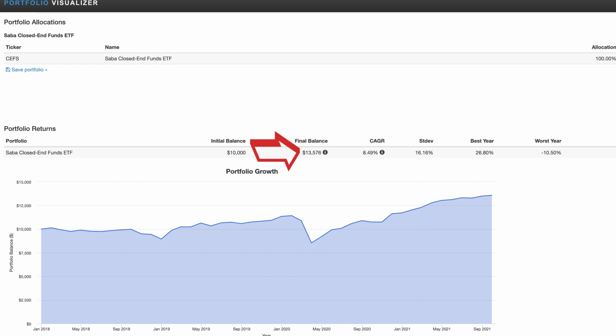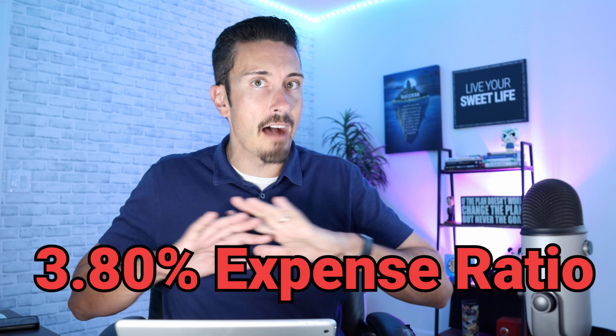That's kind of interesting. An initial $10,000 investment with this fund, starting in 2018, will be worth $13,576, representing a nice 8.46% growth. Expense ratio on this one is a whopping 3.8%. So this one is obviously the king of expense ratios, as opposed to everything else that we just looked at.